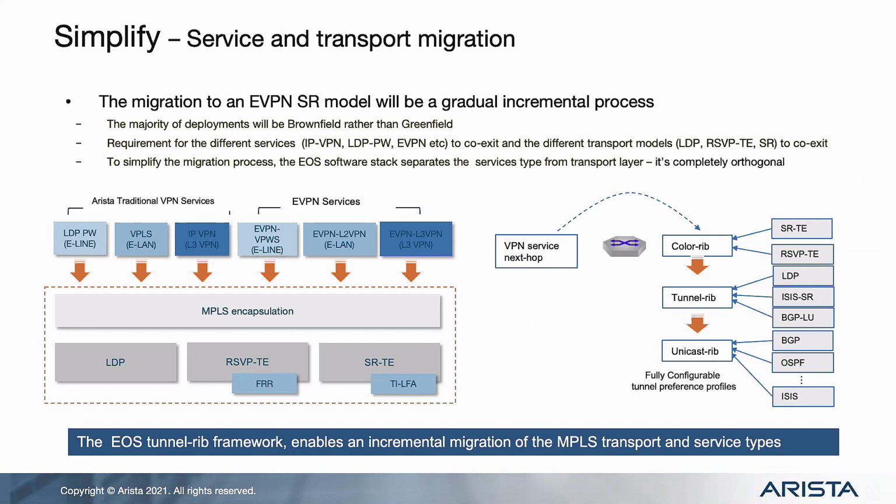Then you have the tunnel rib, and there you would have LDP, SR, BGP, and LU, and such like. So I can take each of these different tunnel ribs and can actually align preferences for each of them, and then assign them to individual VPN services, right? So the point being here, this allows me, for example, and because we use different label space, and we've seen customers do this, whereby they'd be running the services over LDP.